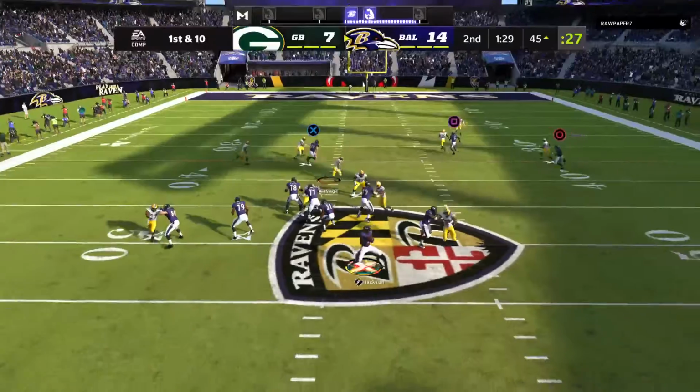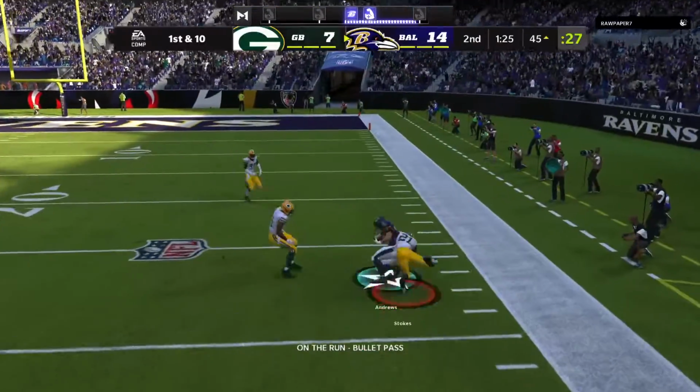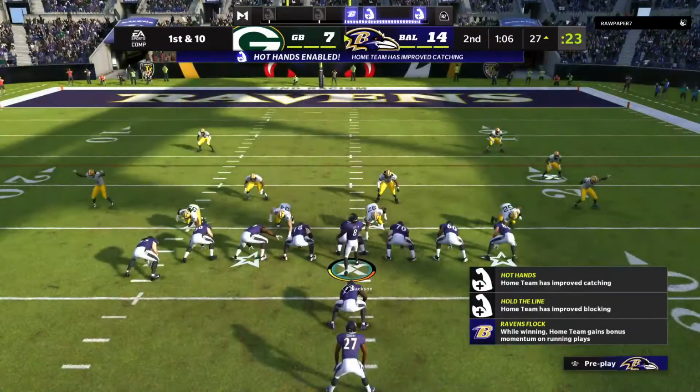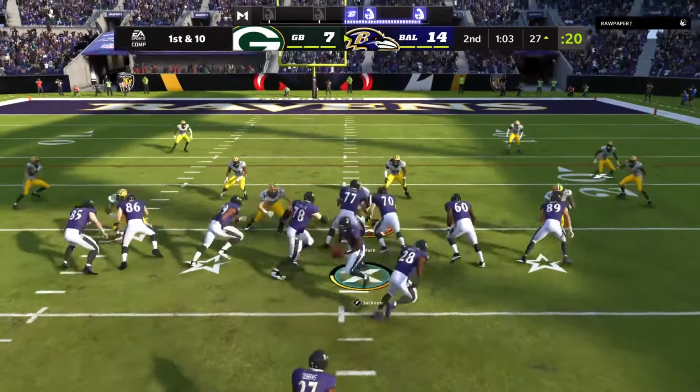Play action. Now Jackson. They'll roll him out right. And this is going to be hauled in by the tight end Andrews. And he works it past the 30, almost to the 25. Creeping up on a minute to play in this first half.